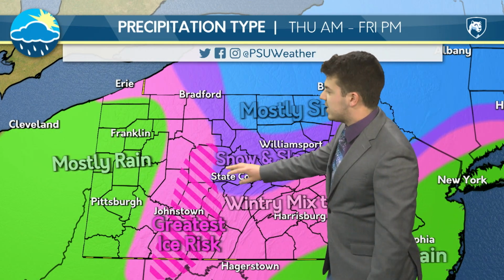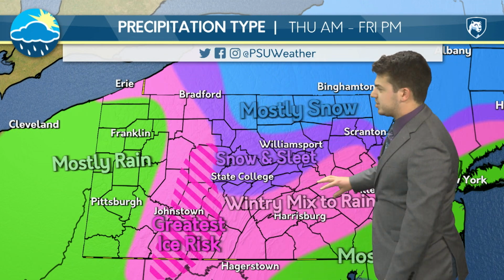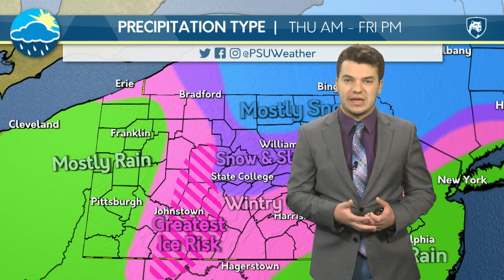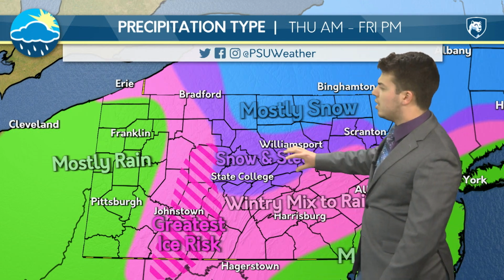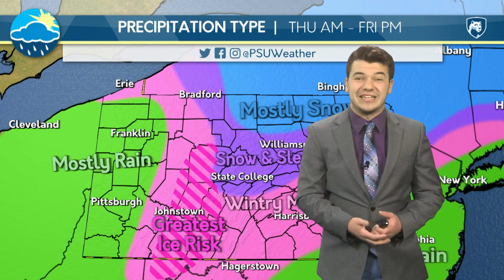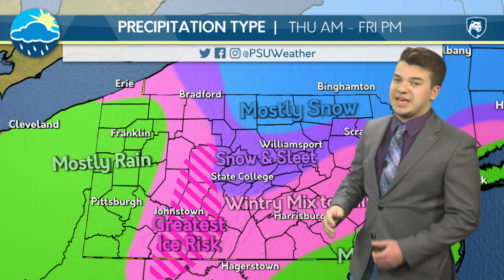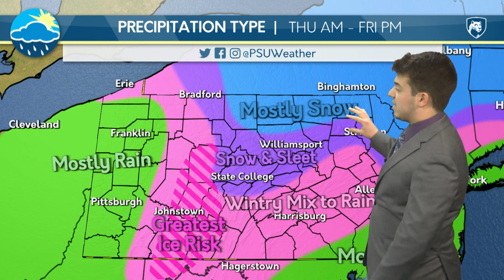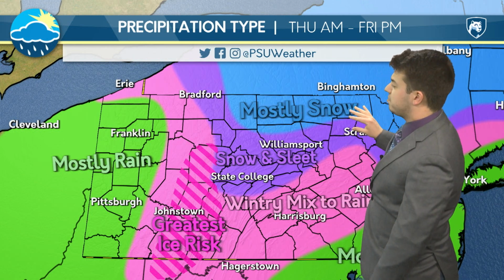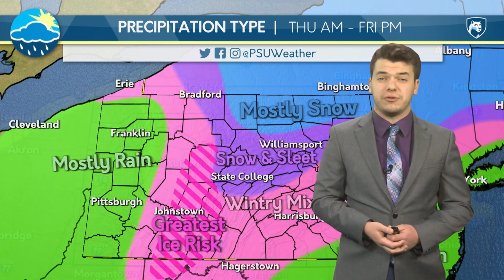Now, in terms of precipitation type, we already highlighted the ice risk that is present in the Laurel Highlands. Otherwise, a wintry mix, some snow and sleet in this pink, eventually converting to all rain by the time we get to late Thursday night as warmer air starts to work its way to the region. Up to the north, I think predominantly the main precipitation types will be snow and sleet in this purple shading. However, it could transition to some rainfall, especially in the eastern portions here on the tail end of the storm system. And then up to the north, again, we've mentioned this area is a jackpot zone for some of the highest snowfall, expecting mostly snow, potentially mixing in with some sleet at times, but overwhelmingly expecting mainly snow as you work your way to the northern tier of Pennsylvania.